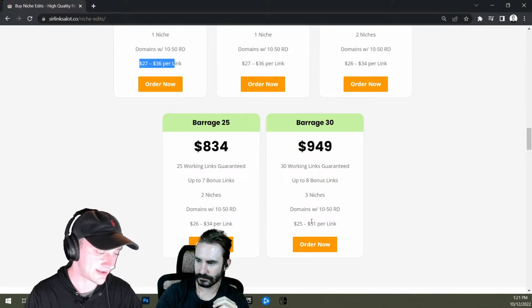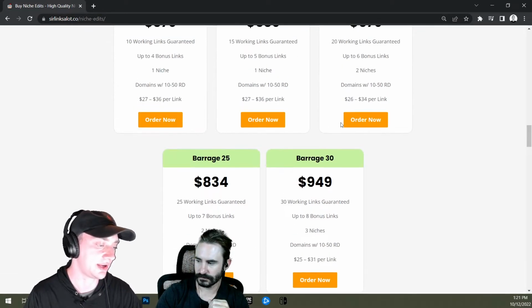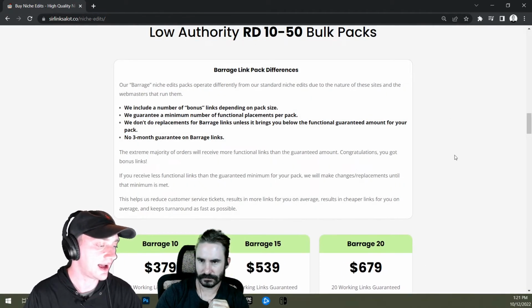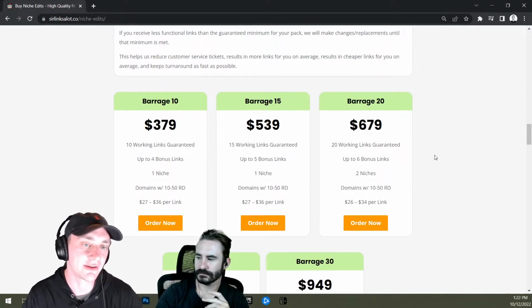It's between $25 or $26, the cheapest you can get, up to about $36 per link. It just depends how many you get, and these packs work a little bit differently, but I'll let you read into that right here. But yeah, this is pretty much the only thing I do tiered linking with now.